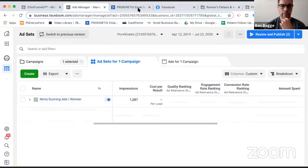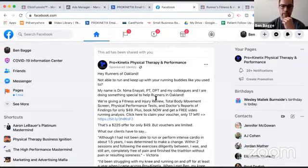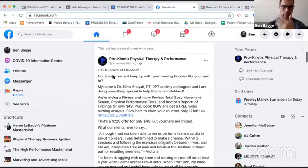This is the ads manager, and so you guys can see what the actual ad looks like, this is what it will look like on Facebook. All right, so: hey, runners of Oakland, not able to run or keep up with your running buddies like you used to? This is another one where we're trying to tap into the emotional drivers too, because they're not able to keep up and spend time with their friends as much as they'd like to because of pain or injury.